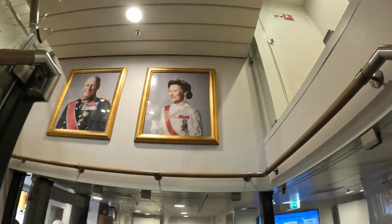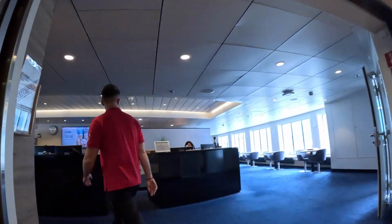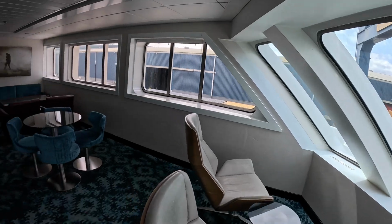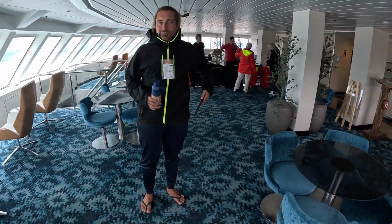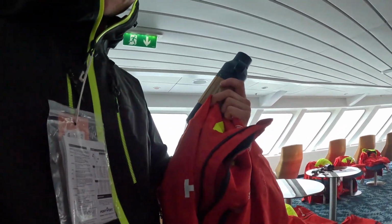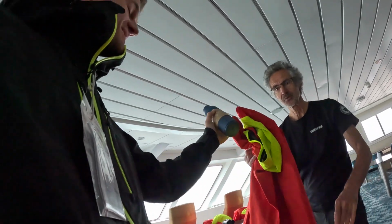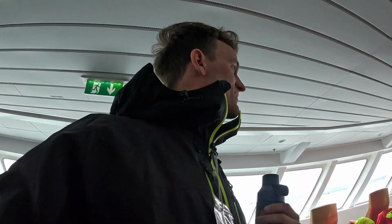Okay, we need to get up on 6, I think, where there's jackets waiting for us, included in the tour. This is deck 6, where you get the jackets. Is this one good? I like this better as well. So I can take this. Medium, you take this one. Awesome. Thank you.